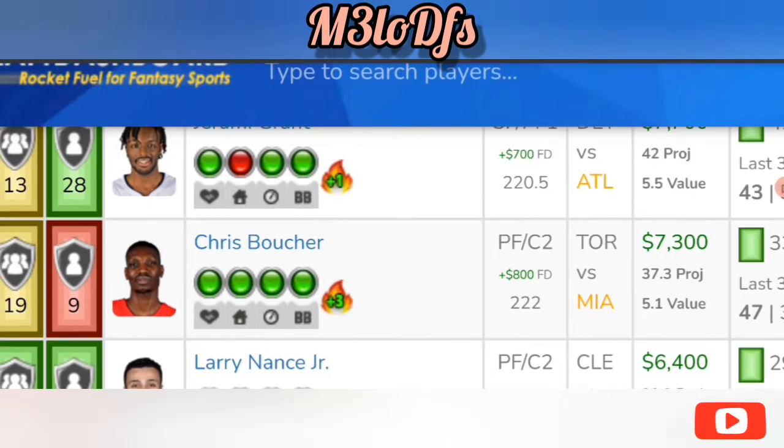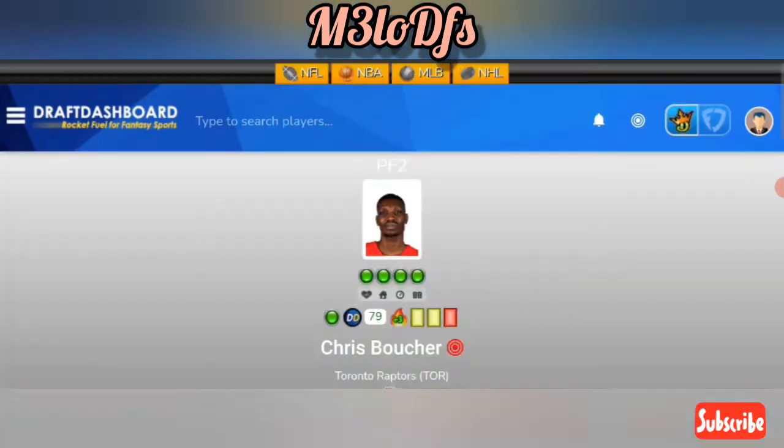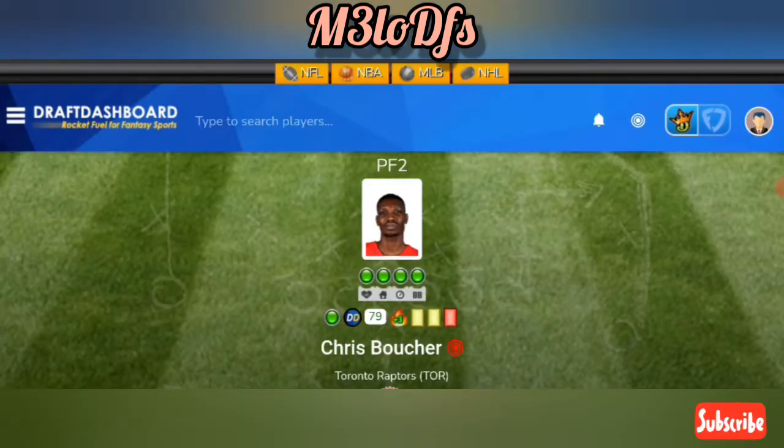Definitely got to consider Chris Boucher here. 7,300 on DraftKings, 81 on FanDuel, which he's averaging around 33.8 fantasy points a game. But nonetheless, he's averaging 20 points a game, 8.6 rebounds, averaging 1.5 fantasy points per minute on the court, 42.1 fantasy points per game in the past 5 games.